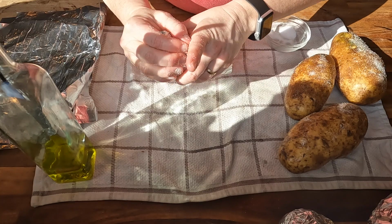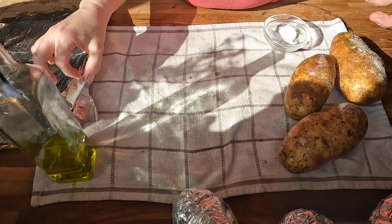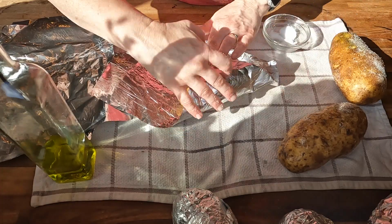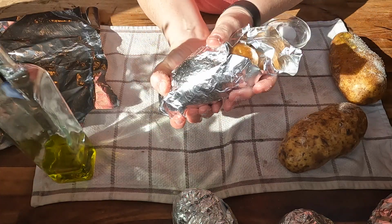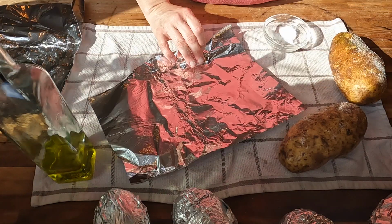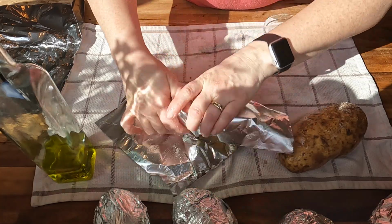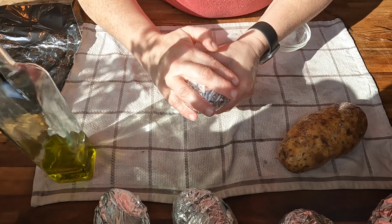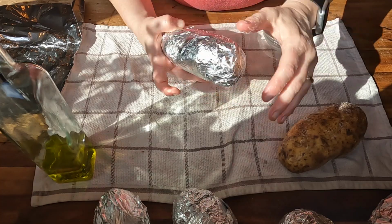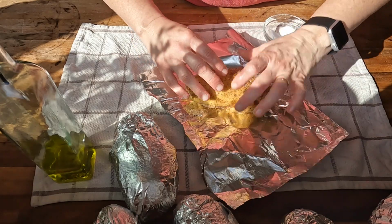I don't know why, but I love the little sheets of aluminum foil that's already cut, and Dollar Tree has a box of those. I think it's like 25 pieces of aluminum foil for $1.25, but we ran out of those too. Can you tell we're running out of all the things? Doesn't mean we can't have a good meal though. We just make do with what we have.